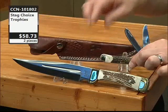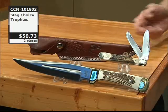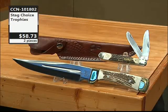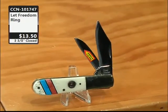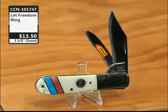Gorgeous. I love stag. Me too. Who doesn't? It's hard not to love it when it looks like that. Yeah, true. And that's the best of both right there, a pocket knife and a fixed blade. Full tang construction on your buoy as well.